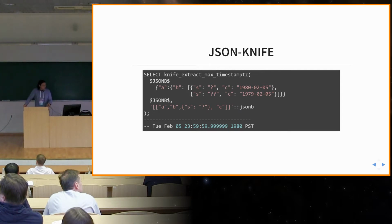For example, timestamps, numerics, aggregators. When you have several dates, you are interested in the maximum. This is related to the medical standard. If you are interested, please check it out.